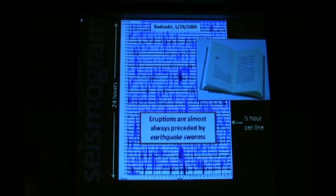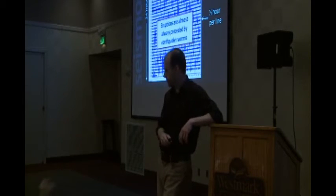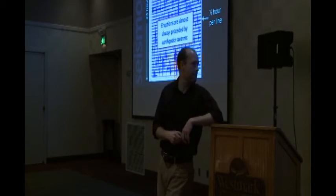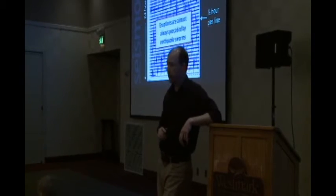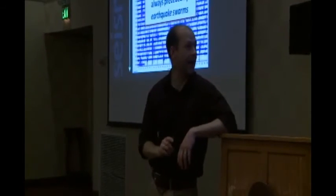And we're very fortunate. It turns out almost all eruptions are preceded by some sort of vigorous seismic activity. More often than not, there are swarms. Often there is volcanic tremor, and this is something that we exploit considerably. Almost all eruptions have this.